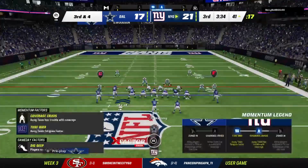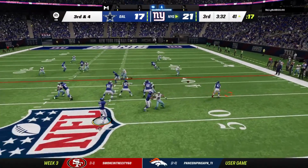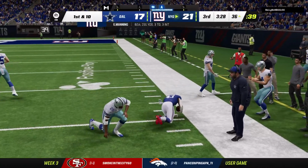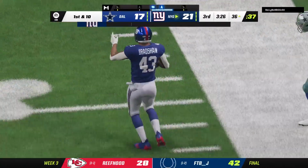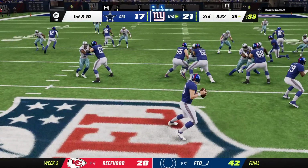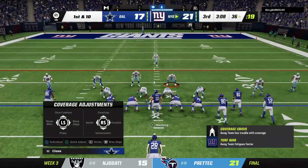Not much sense. Again, it's Manning throwing for his running back, and he's got him, complete. And he will have a Giants first down by about a yard. It's a gain of 5 on 3rd and 4. So from the 36 now, 1st and 10.